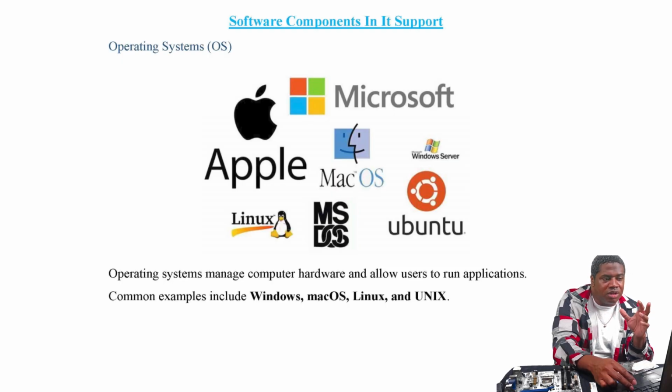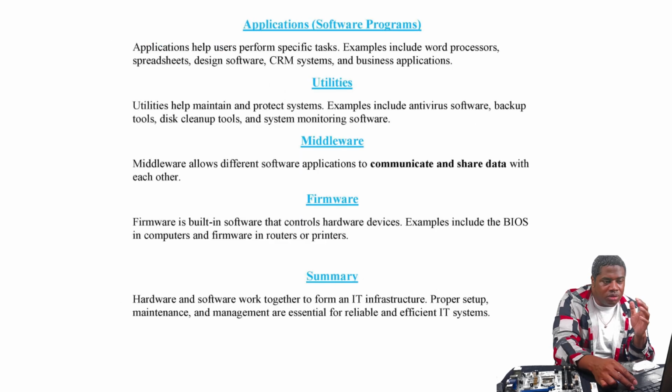Operating systems manage computer hardware and allow users to run applications. Common examples: Mac, Linux, and Unix. Applications, software programs. Applications help users perform specific tasks. Examples include word processing, spreadsheets, design software, CRM systems, and business applications. Utilities help maintain and protect systems. Examples include antivirus, backup tools, disk cleanup tools, and system monitoring tools.